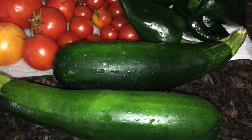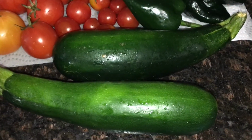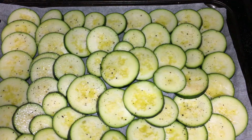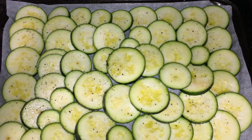But the tomatoes, I like them to just sit out and dry enough so that when I put them in the refrigerator, they will stay fresh. So first thing I'm going to do is take that zucchini. I just sliced it up. If you watch my videos, not to be repetitive, you've seen this a million times. Just going to slice it up, put it on a baking sheet, and get that in the oven.